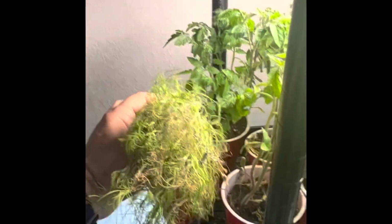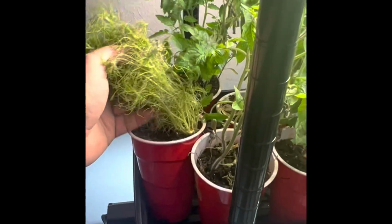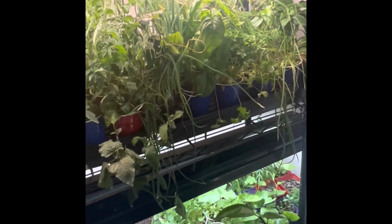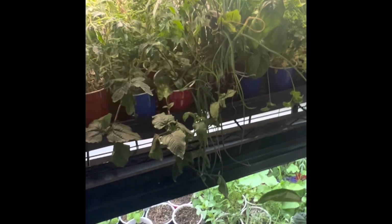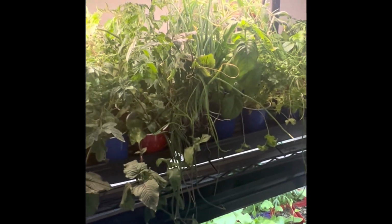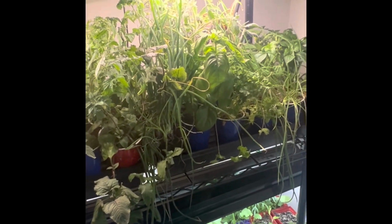And then this right here is our cumin. So first year we've gotten that to sprout. We're gonna see what we can do with that. But that's everything we got going in here. I need to start doing some thinning out and getting stuff ready. We still probably, especially for the tomatoes, still got about another couple weeks before we can go outside and stuff starts maintaining a little bit.